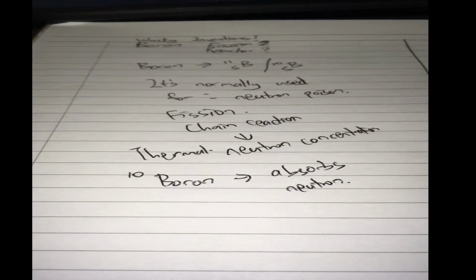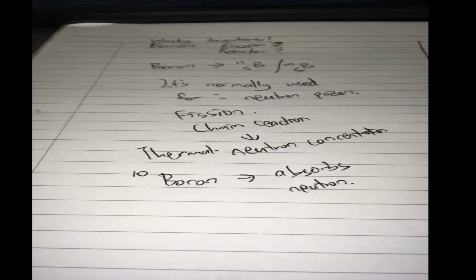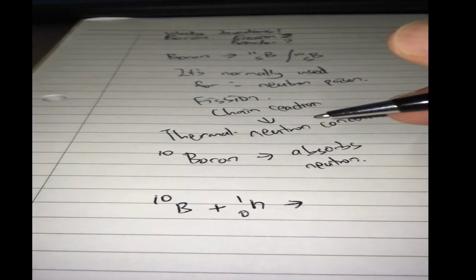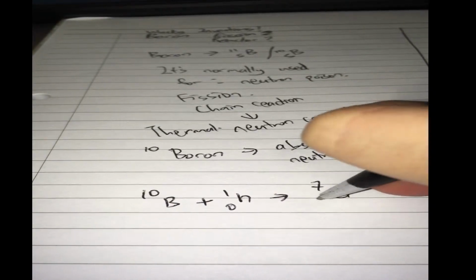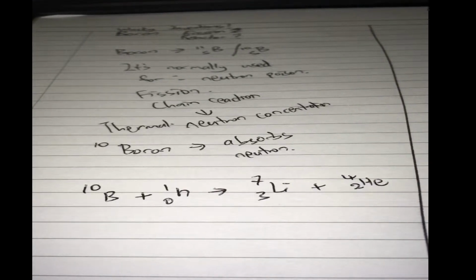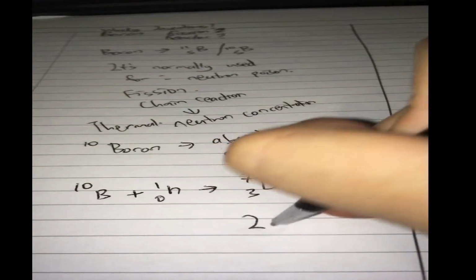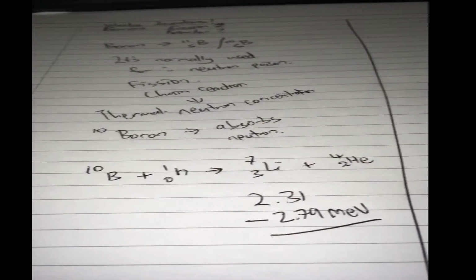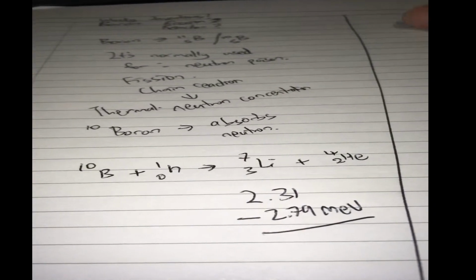However, in doing so, it does something quite interesting. Let's take a look at what happens when boron 10, which is the main neutron poison, captures a neutron. Boron 10 captures a neutron and gives lithium 7 plus an alpha particle, which is just helium. Along with that, it releases a certain amount of energy. And how much energy is that? It can be anywhere from 2.31 to 2.79 MeV.